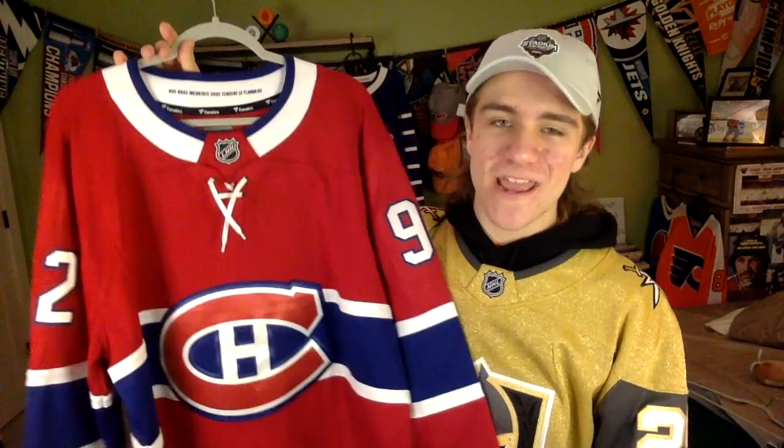You know what's ironic? This one has Fleury on the back. So, just yet again. That's Tarasenko. That's Giroux or Hartnell. I won't even... Yeah. Canadiens, Giroux. I got this in Christmas of 2023.